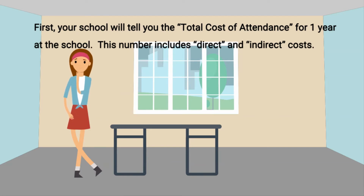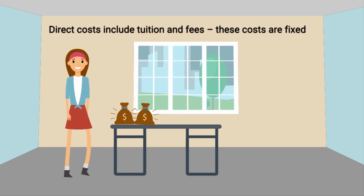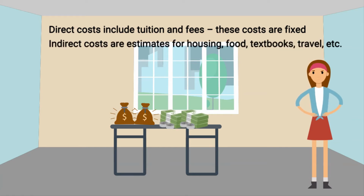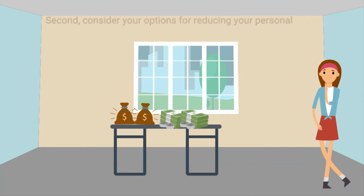This number includes direct and indirect costs. Direct costs include tuition and fees. These costs are fixed. Indirect costs are estimates for housing, food, textbooks, travel, etc. These may not reflect your actual costs.